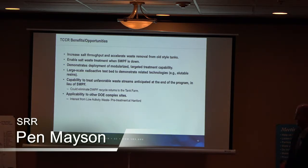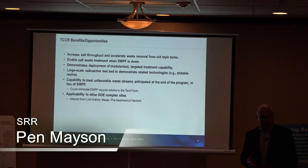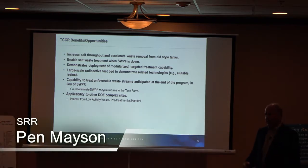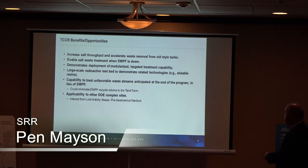We talked about demonstrating the modular technology. We did not talk about the targeted treatment capability, but CST has an affinity for cesium-137. It's been tested for about 20 years or so. We've been trying to put it into place multiple times, and it has a tremendous affinity for cesium-137. So therefore, we're calling it targeted treatment for that specific decon factor based on cesium-137.